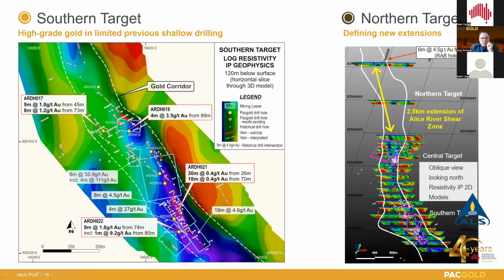This was the bulk of the historical exploration completed by Cyprus in the 80s. They did a lot of shallow RAB drilling and a bit of RC drilling. The average hole depth would be in the order of 40 meters, so really shallow drilling. But what was really encouraging is this is the widest zone of the auger bedrock geochemistry, and it is dominantly residual profile in this area. So we're comfortable that the auger geochemistry here in this part of the world is reasonably representative.